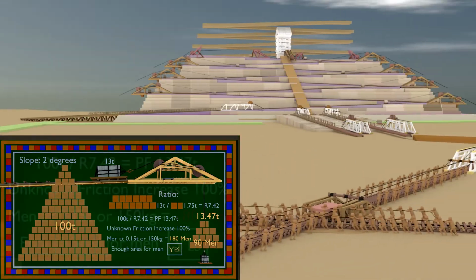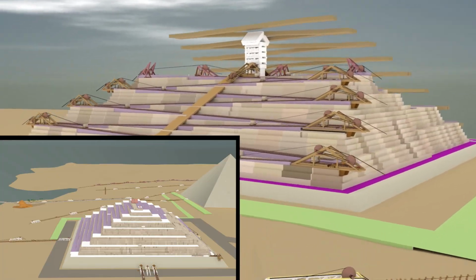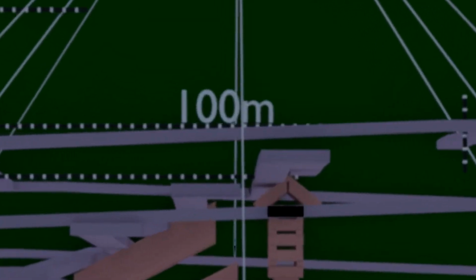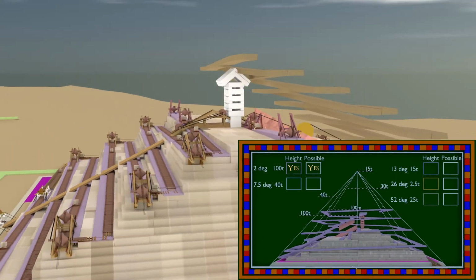Is there enough room for these men? Can the pitch of the ramp gain enough height to place the block? Is it possible to get 100 tonnes to this height? In my opinion, yes.